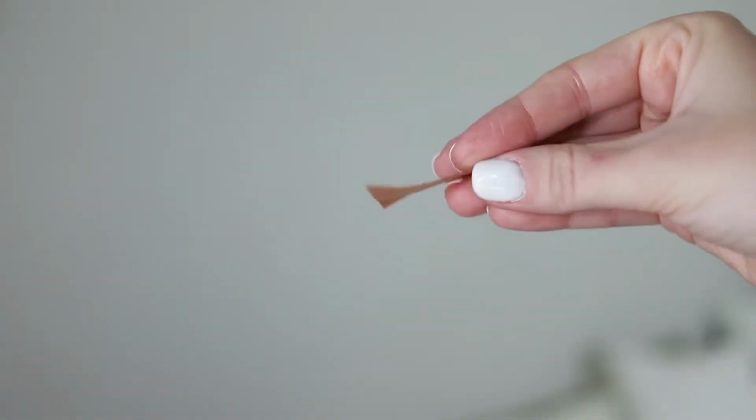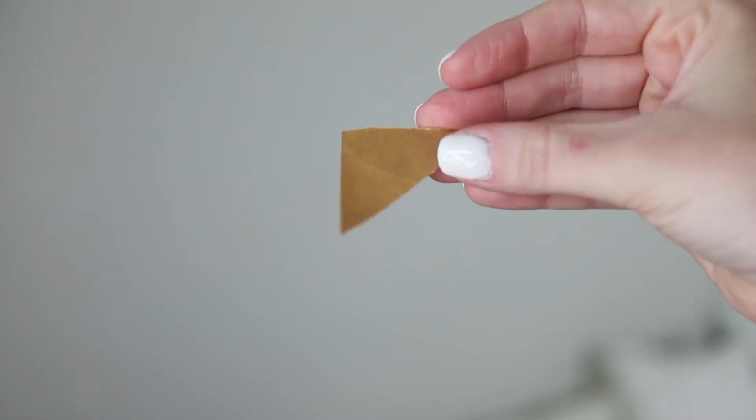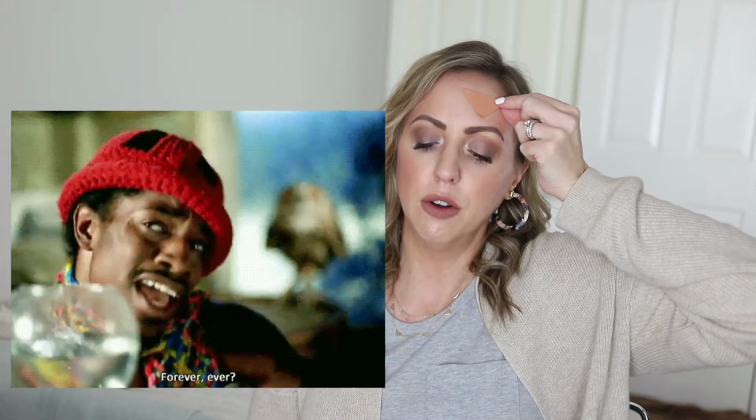There are these little triangular patches, and you wet the shiny side of it, and I use a little toner. Then you stick them on your head and you wear them to sleep or around the house or forever how long you want to. And it smooths the area out.